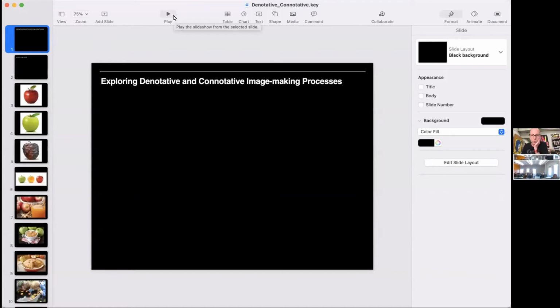So why don't you all hold steady for 1 minute, and then I'll come back, and then I'll start talking about this idea of denotative and connotative image making.